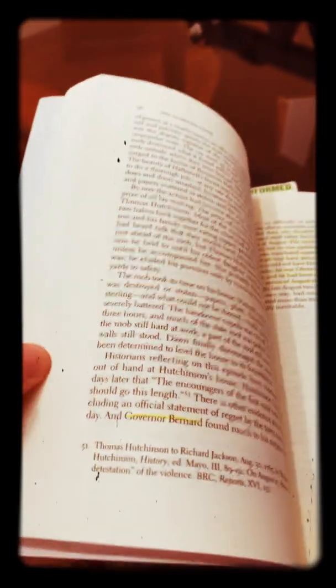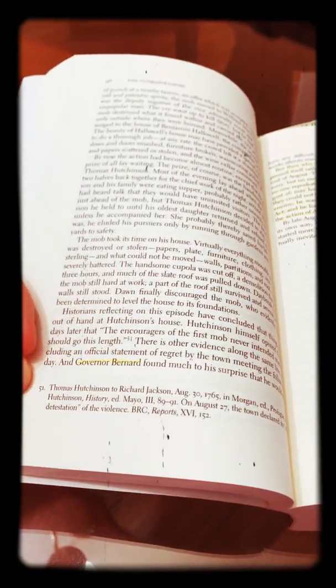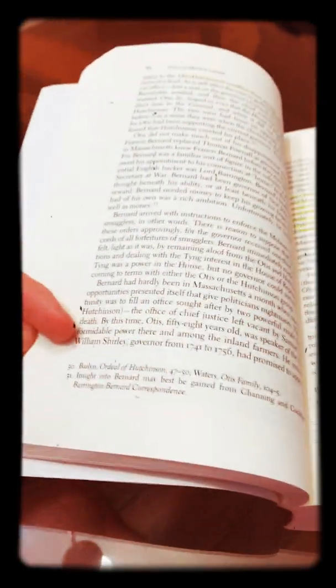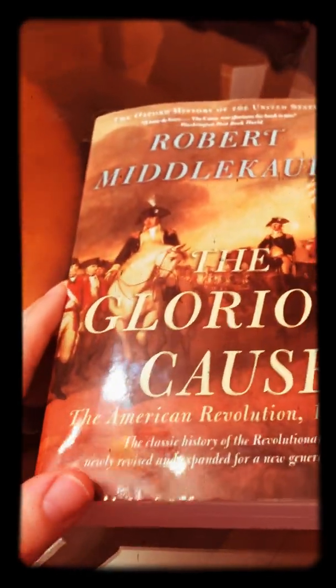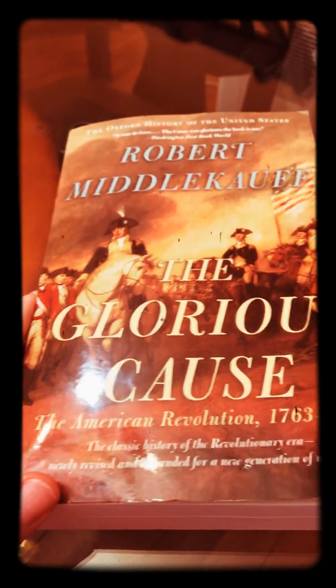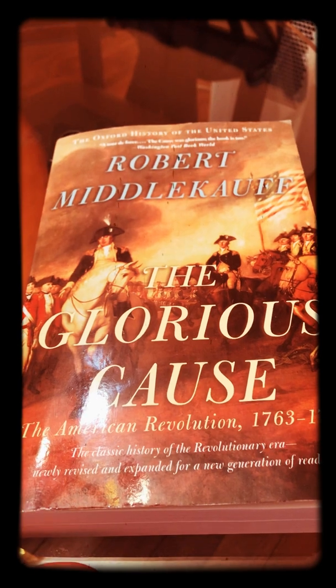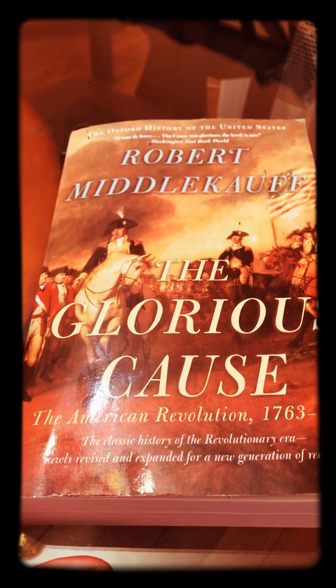And before I get started with the pros, I really do want to show that a lot of the works that he actually used are listed here in the footnotes. And that actually leads into one of the pros. Middlekauff explains his methodology of listing important sources for further enrichment on the Revolutionary War, and he relied heavily on other historians to support his arguments.